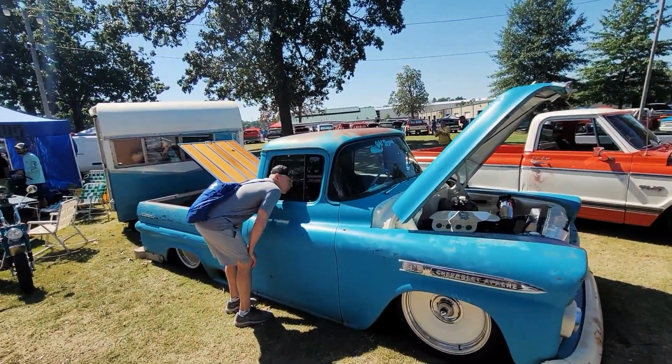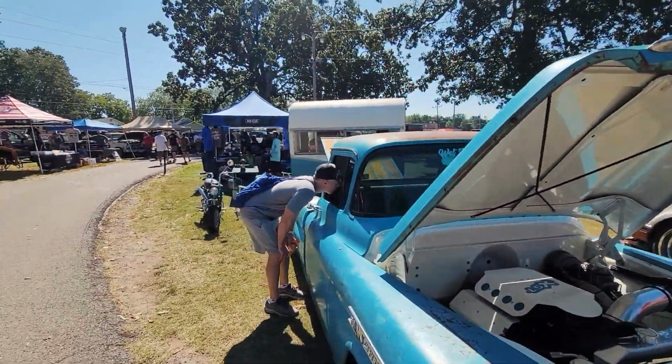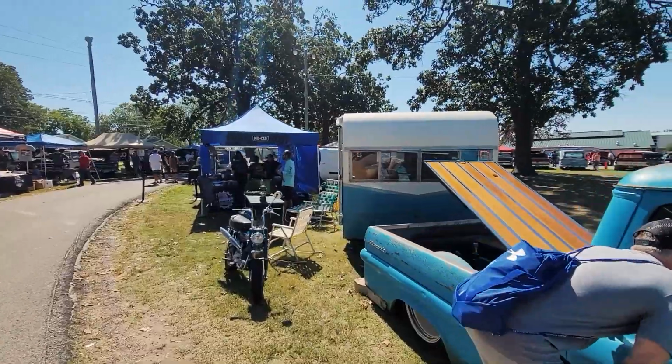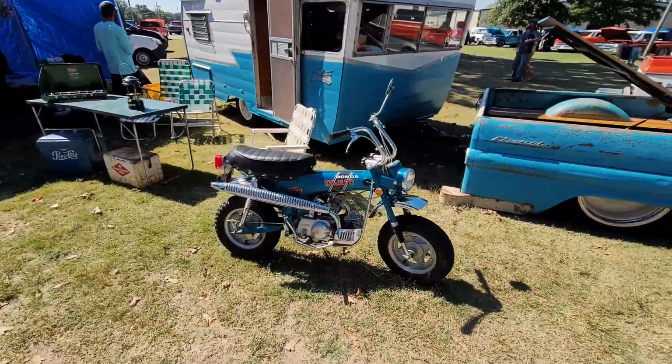This Apache is one of my favorite cars that I've seen around. I love the combination of it and this camper that they've got. Little Honda Trail 70 is pretty cool.